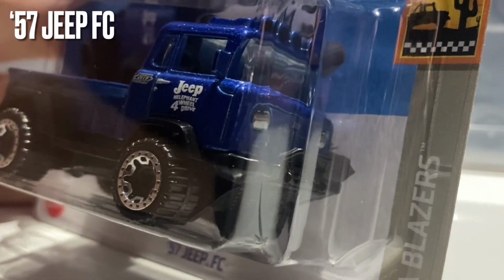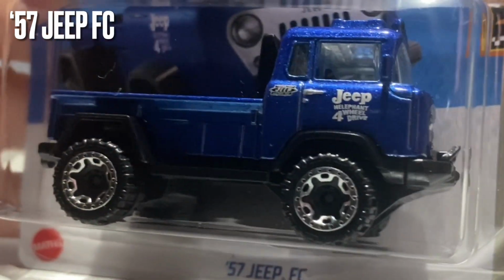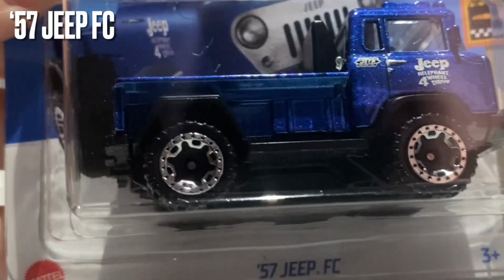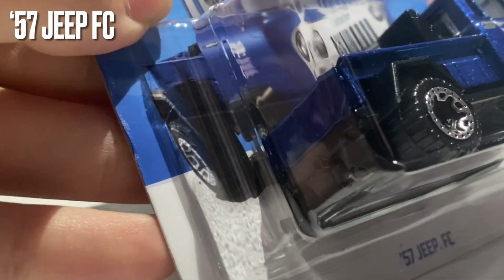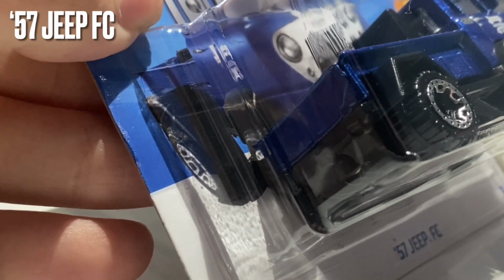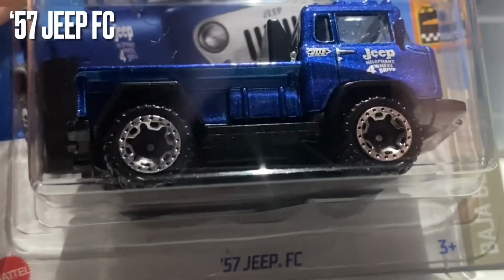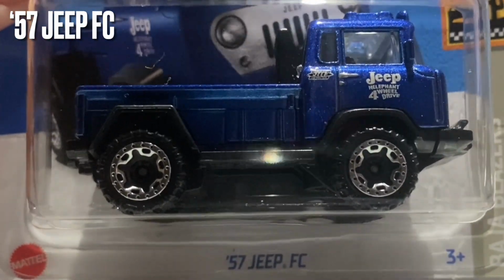Again, I do apologise for the glare. There is nothing that I can really do about it whilst they're in the package. All I can say is stay tuned for the review videos, because honestly they'll be way more detailed and you'll be able to see everything properly. But there you go, there's no tampo work on the rear either. It does have wing mirrors, this casting, and I think it's done very well as well.